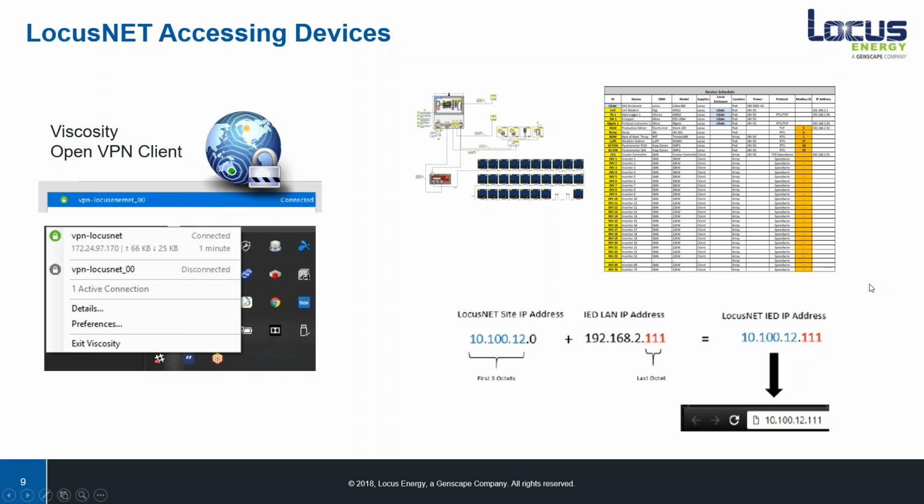Are those IP addresses, the LocusNet site IP addresses, static or will they change? For the sites? They're static, yeah. So once it's set up on the LocusNet, it'll be static.